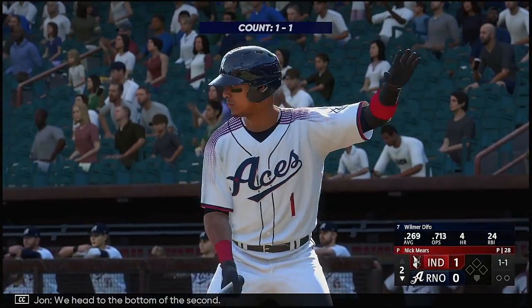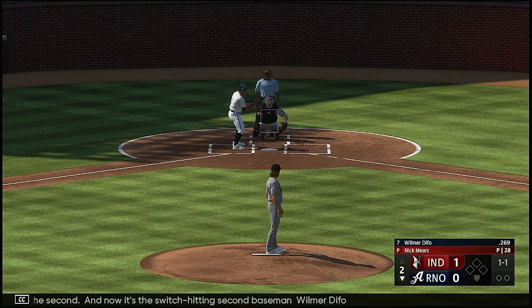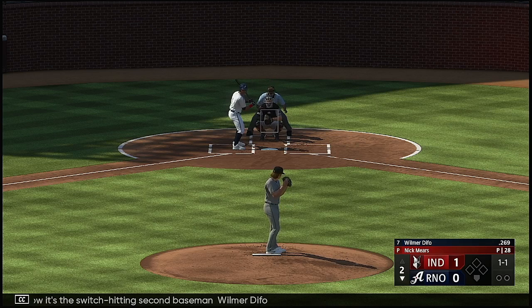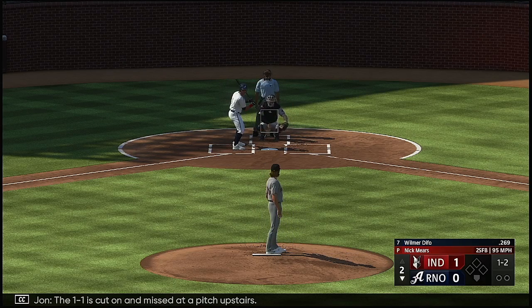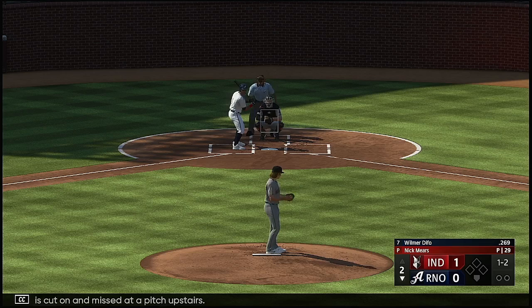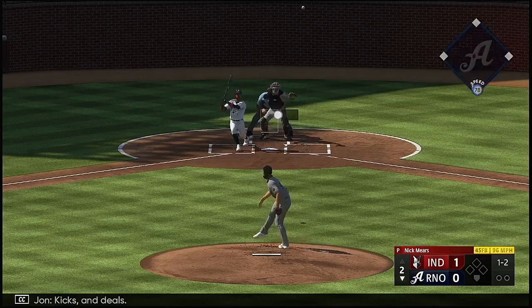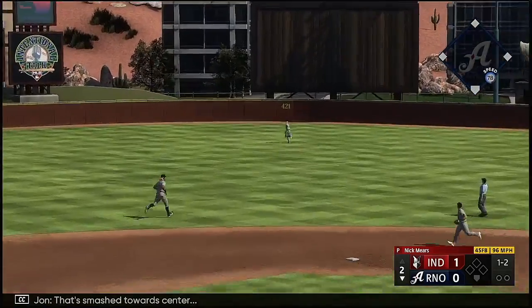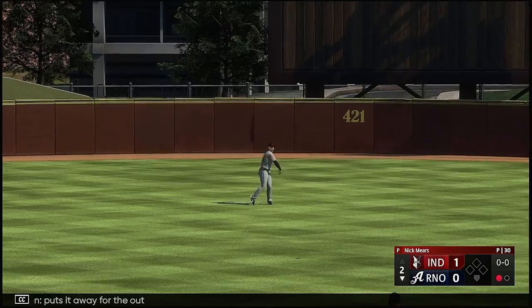We head to the bottom of the second, and now it's the switch-hitting second baseman, Wilmer Defoe. And one is cut on and missed, a pitch upstairs. Kicks and deals. That's smashed towards center. Puts it away for the out.